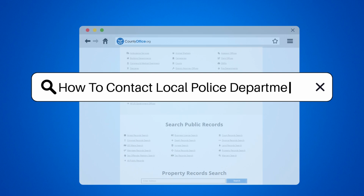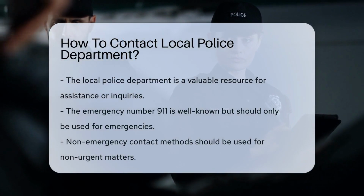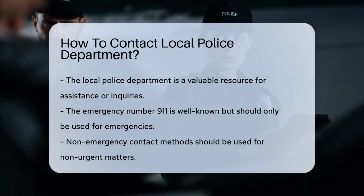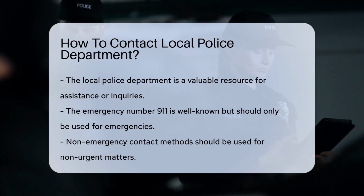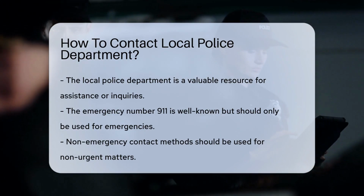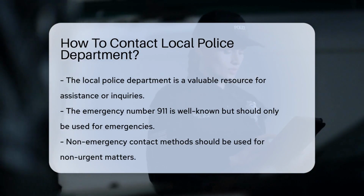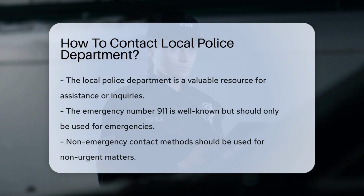How to contact local police department. When you're in need of assistance or simply have a question, your local police department is a valuable resource. But how exactly do you go about contacting them? Sure, we all know the emergency number 911. But what if your situation isn't an emergency? Well, no worries. There are several ways to get in touch.